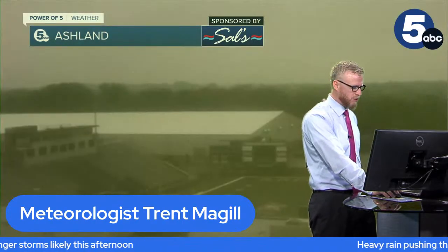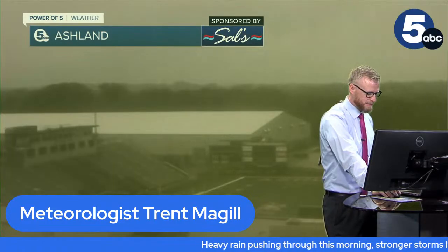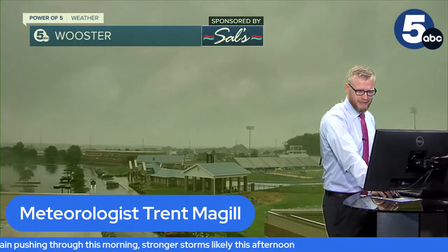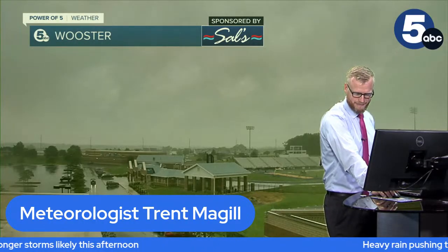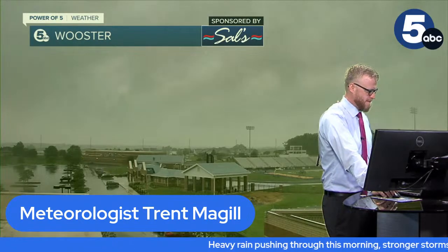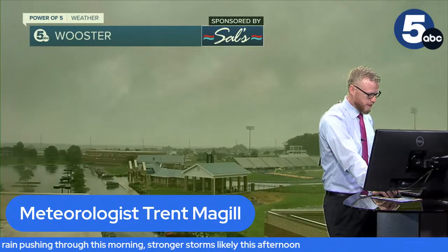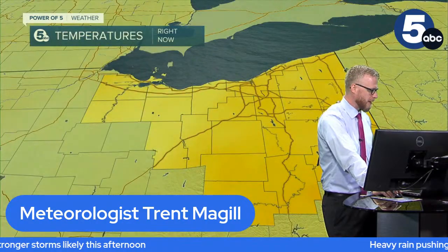Oh, we've had that rain try to roll through. Like Wayne County. Here's Ashland County. Go to Wayne County, Wooster. Just cloudy. We've got practice out there. I don't know what we're practicing for. What is it? It's June. What are we doing? Yeah, where you don't have that rain, you've got more heat in there.